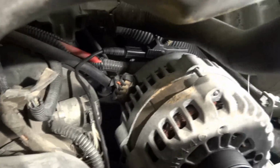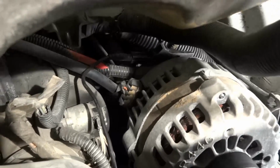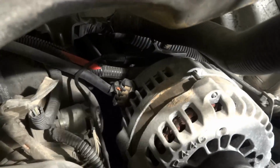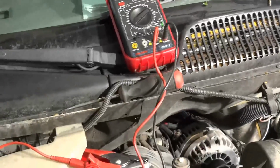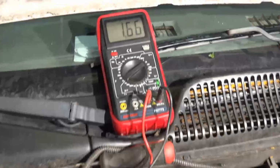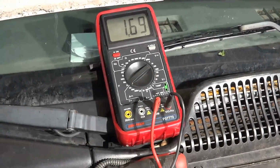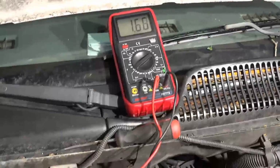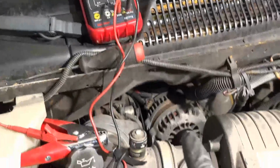Now you will see when I start the engine, we're gonna have about 1.80 volts of voltage drop on the positive side of the alternator. So now I'm gonna go inside the vehicle and start the engine. So right here we have 1.69 volts. This is a lot, okay? This is a lot. So this is the problem.